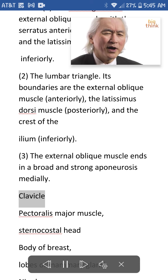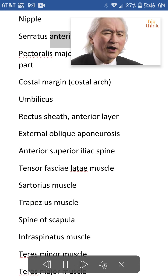Clavicle. Pectoralis major muscle, sternocostal head. Body of breast. Lobes of mammary gland. Nipple. Serratus anterior muscle. Pectoralis major muscle, abdominal part. Costal margin, costal arch. Umbilicus. Rectus sheath, anterior layer. External oblique aponeurosis. Anterior superior iliac spine. Tensor fasciae latae muscle. Sartorius muscle.